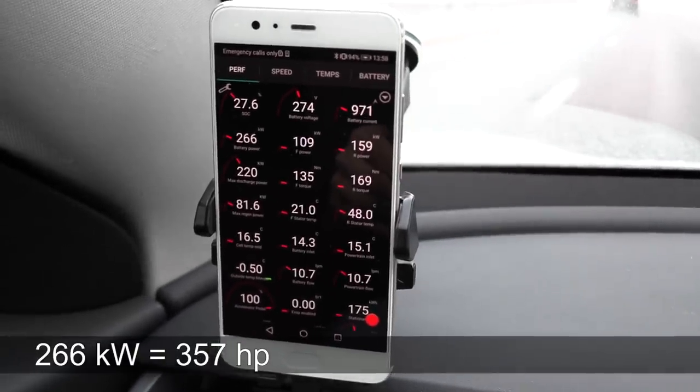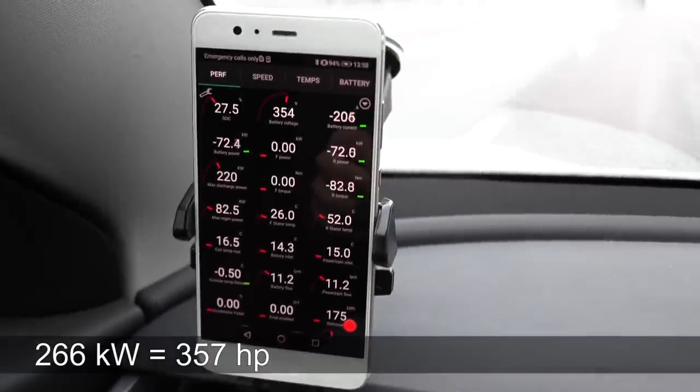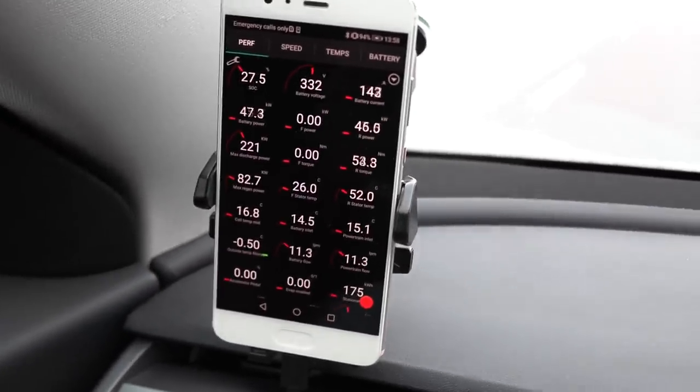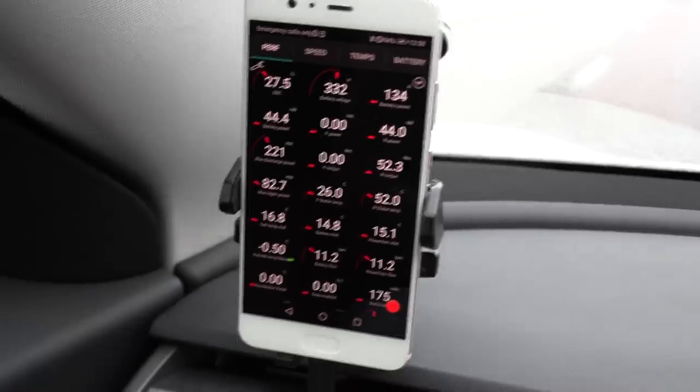What? 260 kilowatt. Okay, let's slow down again. So I want to just slow poke now.